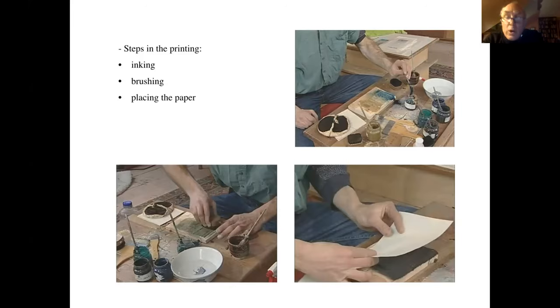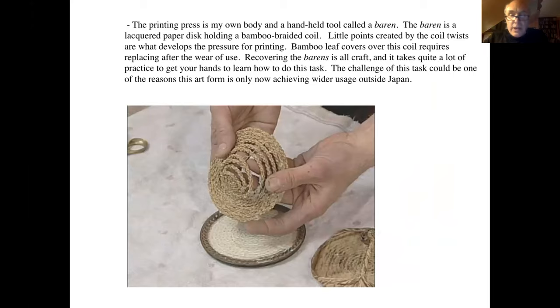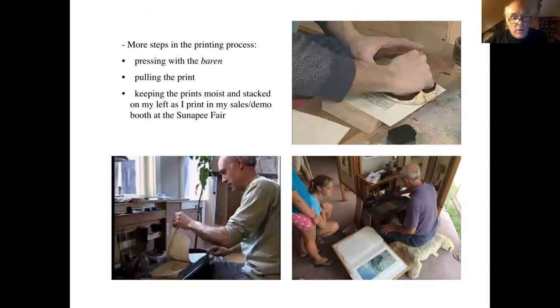In the lower left, I'm using that brush to rub and apply the pigment to the pores of the wood. You're trying to get the wood to take up that pigment. Then in the lower right, you see me applying a paper to the block. There are these little carved clefts called kento to hold the registration. And here I'm going on with the baren, the tool for pressing the print. Lay that paper, press the print. The pressure helps the pigment go from the pores of the wood to the pores of the paper.